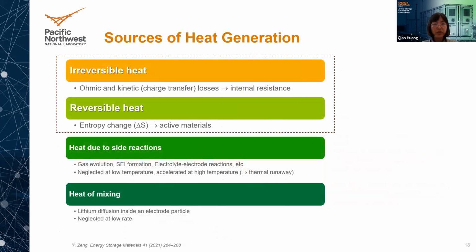That is, we try to learn more about the sources of heat generation based on our thermal data. In a lithium-ion battery, there are a couple of different parts that contribute to heat generation, and as shown here, there are mostly four sources. The first is the irreversible heat, from the ohmic and charge transfer losses. This is more related to the internal resistance.